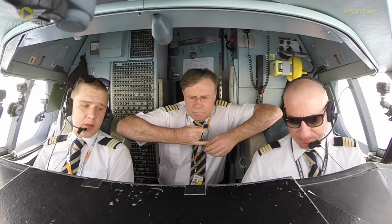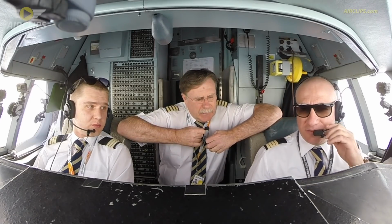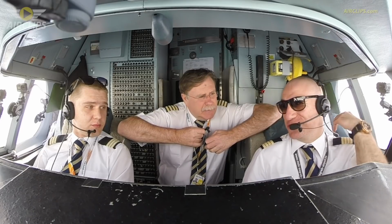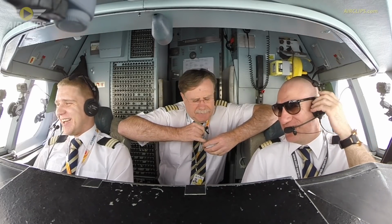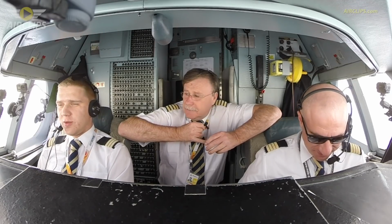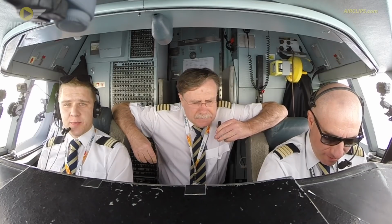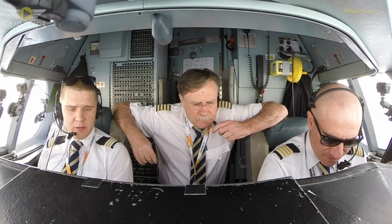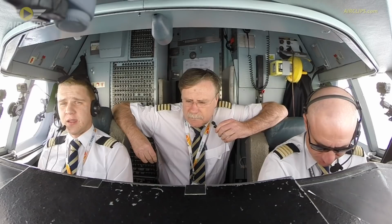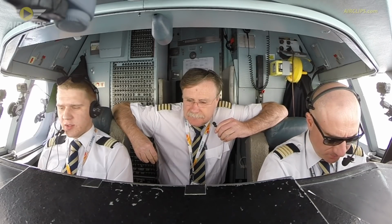So if you agree, maybe we can introduce Fokker 100 to our viewers. Yeah, I just want to suggest you can do that in front of, instead of us. So as you already know, we are flying Fokker 100 aircraft. It's produced in Netherlands and our aircraft was produced in 1992. So it's 27, 28 years old.